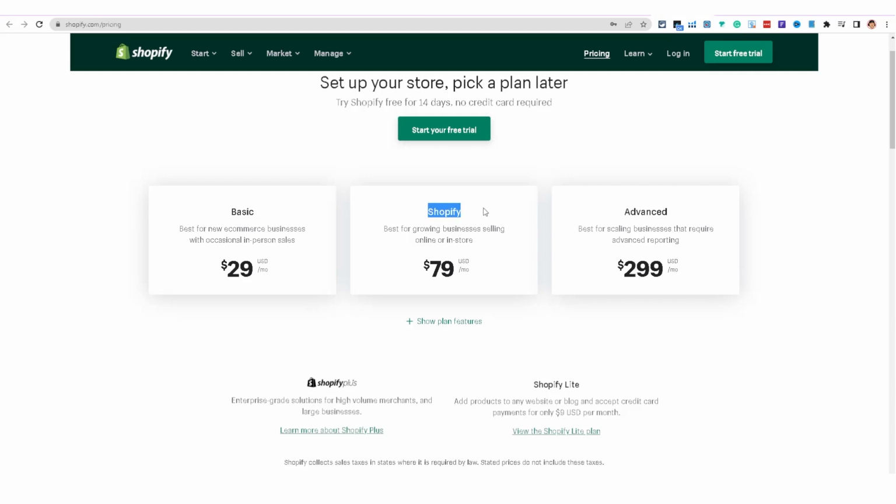Okay, we're going to be using Shopify to build our website, and we're gonna build everything with Shopify, and then we're gonna link Printify.